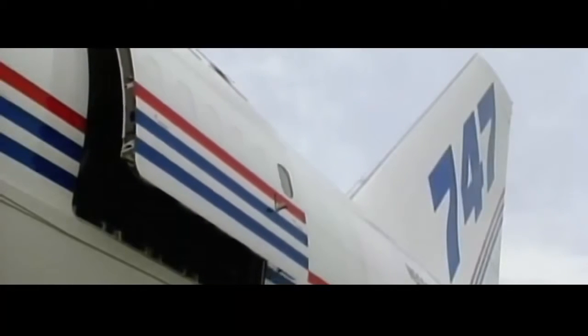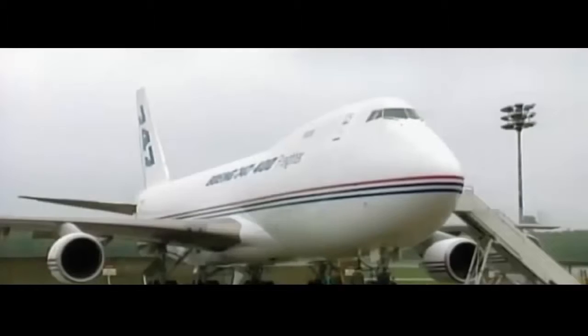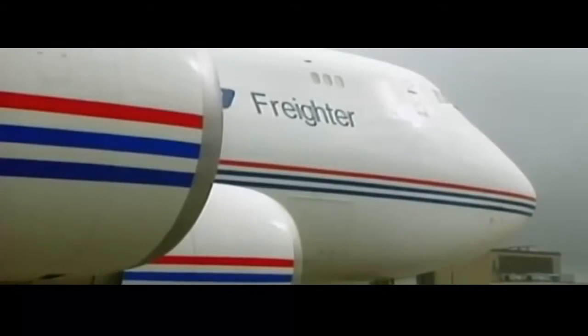So luckily, the passenger requirement for 350 passengers and the big freight capacity requirements blended together, so we could build a fairly optimum airplane for both the passenger role and the freight role. Getting passengers on is easy. Getting large cargo on, that's a challenge.